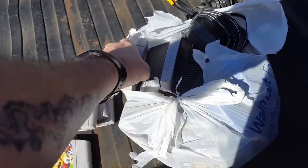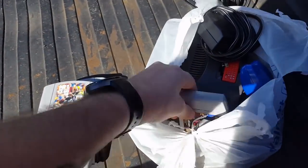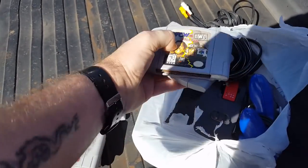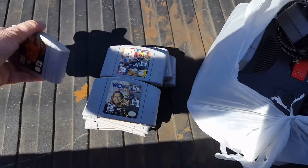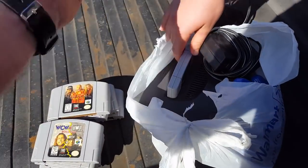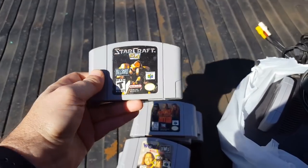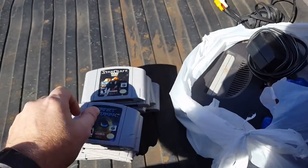I'm almost completely done with the U.S. release set of N64 games. So I've almost got all of them. And there was one in here that you had that I needed for the collection. Was it Dark right here, or was it Starcraft? Starcraft. Yeah. That's one I needed for sure. That's my favorite. I play that all the time.